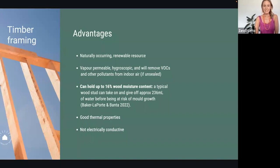Timber framing. The advantages of timber are that it's naturally occurring, it's a renewable resource, it is vapor permeable and hygroscopic, it will absorb pollutants from the air, and it can hold up to 16% moisture before it's susceptible to mold growth. And I find it fascinating that a typical wood stud can take on and give off approximately 236 mils of water before being at risk of mold growth.